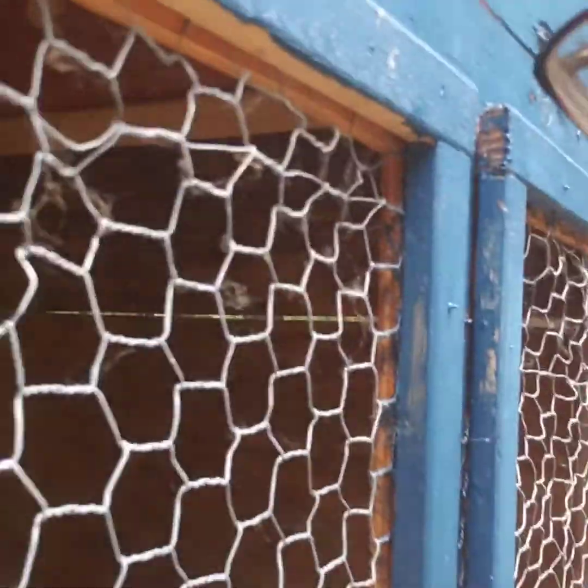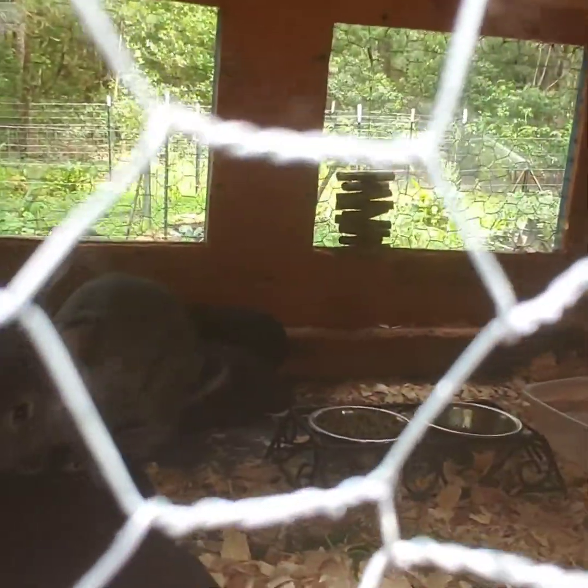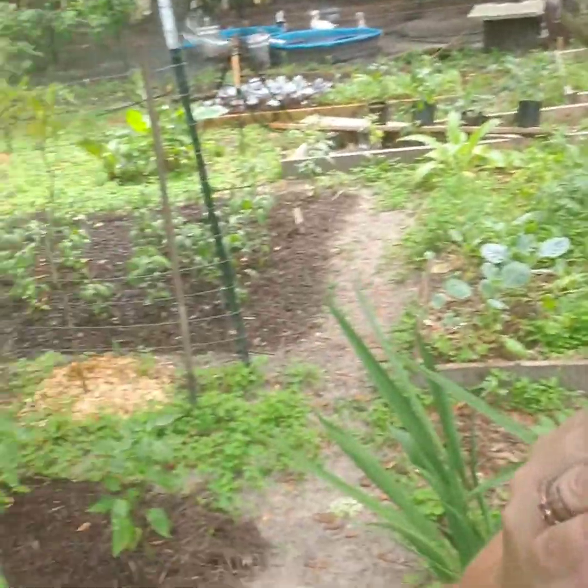And oh, see, there's already a bunny laying on it. It's hot. And the regular upside down straw bottle leaked everywhere, so we're not going to do that either. I have to finish up in here.